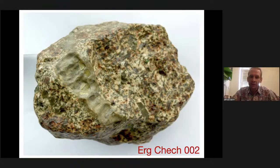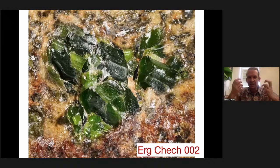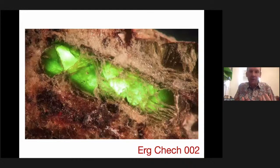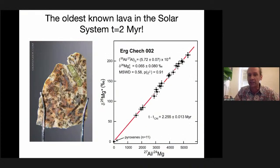This is my favorite. It's called Erg Chech 002. It was found just a few years ago. It is totally beautiful because it has these gem quality pyroxene crystals, which are this beautiful green color. They're gorgeous. They can be several inches long. So clearly this thing formed from a lava that cooled relatively slowly to give you these large crystals. So this is like a lava rock, a fundamentally different type of asteroid, or really a planetary embryo, than those last meteorites I was showing you. I have a zoomable image of this rock on my website too, and you can easily see how different it is from those primitive asteroid materials.